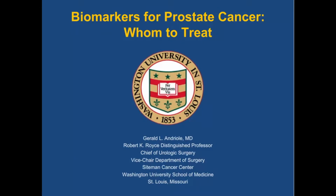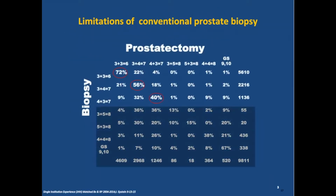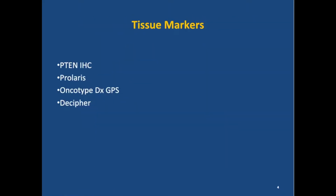Biomarkers for prostate cancer, whom to treat. Everybody's seen this, talked about it. Conventional biopsy, completely misleading. We don't have to beat that any further. And so if you really want to know if the guy in front of you who had a random biopsy actually needs treatment, you might want to turn to some other tests, and there's some immunohistochemical tests.